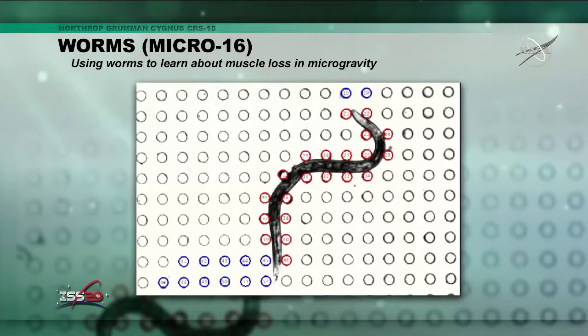Thanks to a new device for measuring the muscle strength of tiny C. elegans worms, researchers with the Micro 16 study can test whether decreased expression of muscle proteins is associated with this decreased strength, and these results may support new therapies to combat the effects of age-related muscle loss on Earth.